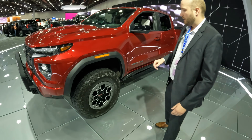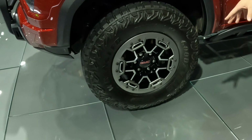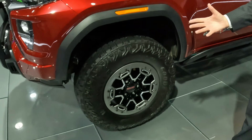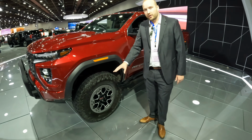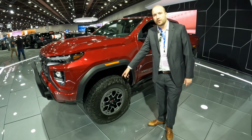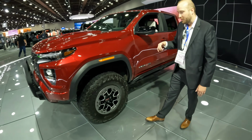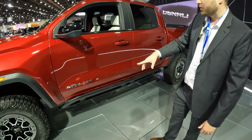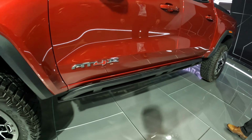Really great look. So as I mentioned, we have the beadlock capable wheels on the Edition 1. So if you get the accessory ring, you can actually use them in a beadlock application. On the regular AT4X, you will get a different 17-inch wheel, but every AT4X will come with this 33-inch MT tire. So a great tire on the truck. And if you look at, actually probably better in the back to look at them, we'll look at the multimatics, but every AT4X will also get rocker protector standard, so you can take a look at those.